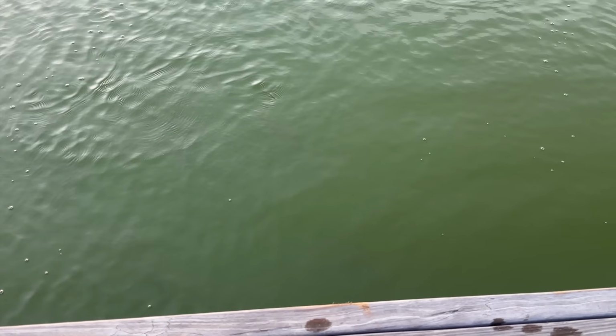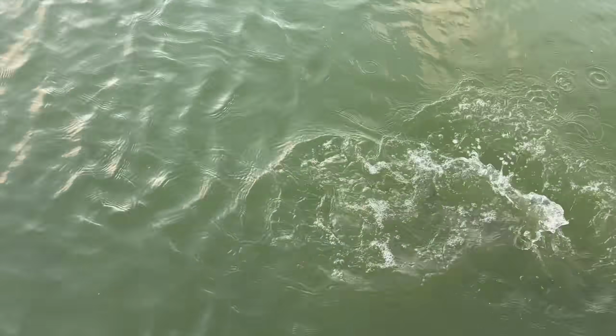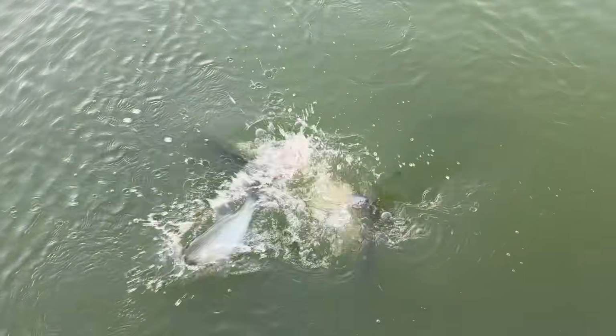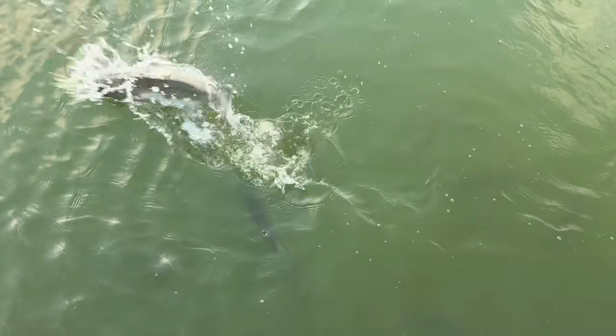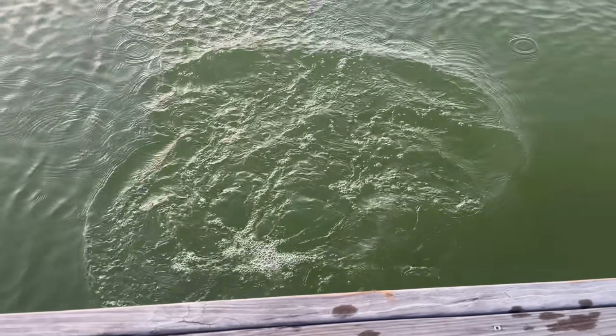So right now we probably have close to 10, but his advice was wait until it's pretty easy to go out there and catch a 5 or 6 pound bass. And the reason for this is because gizzard shad grow really fast, because they'll swim around and pretty much eat everything from algae to fish pellets.